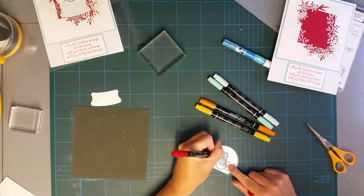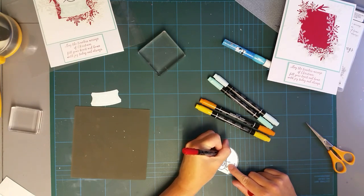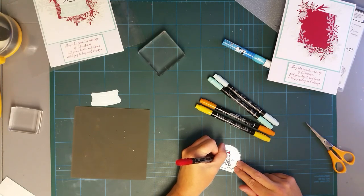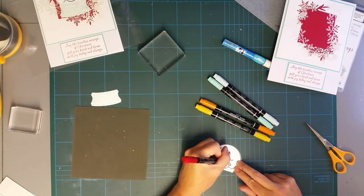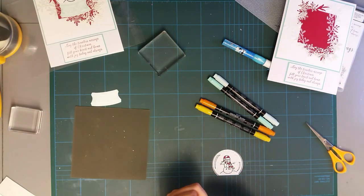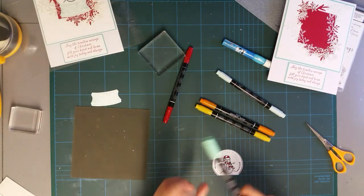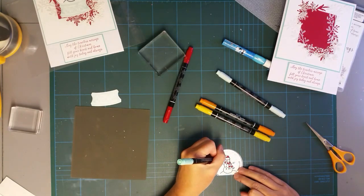So to make sure my colours match, and these are lovely to colour with anyway, and it is very simple colouring. As you can see, he's only little, so you can't go far wrong with him. Colouring in his little stripy scarf, his little stripy hat. But on my original I used green, but I'm actually going to use Coastal Cabana then.